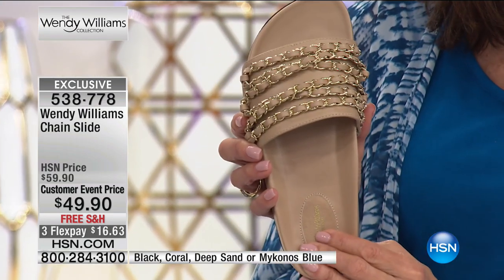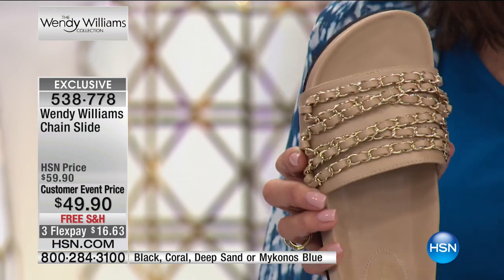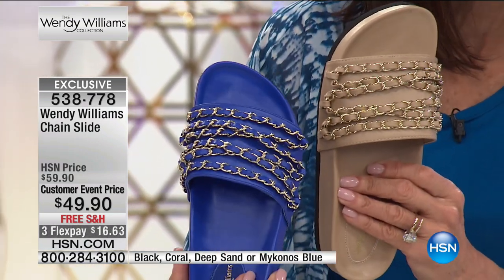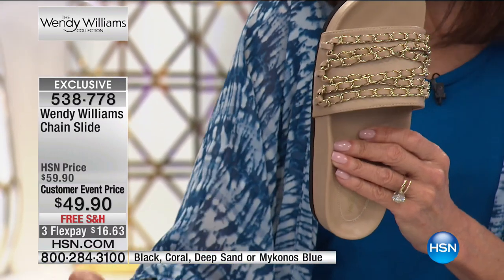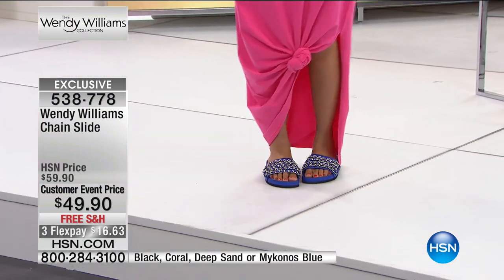And by the way, Catherine, are we all right in all of the colors? The black. Okay, so we have the sand that I'm holding, and this is the one I'm wearing. We have them in this gorgeous blue. We then have them available in coral. I love the coral. And then we have them available in black, and in sizes up to 12, even with the half sizes.